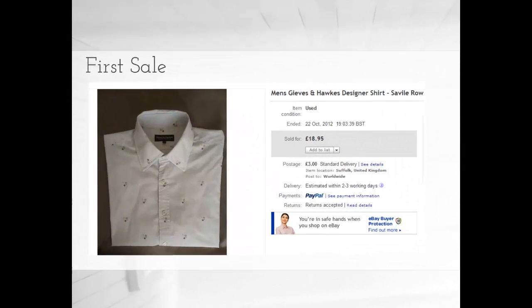So the first thing I came across was a Gieves and Hawkes designer shirt. Well, I call it a designer shirt. It's more than that. It's a tailored shirt from Savile Row. Gieves and Hawkes are a very old, well-established tailors, and if you don't know, Savile Row is probably one of the most famous streets in London, especially if you're into unique and exclusive tailoring. It's probably the place to go to.